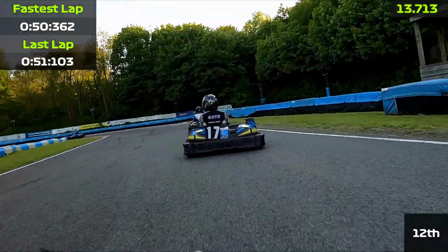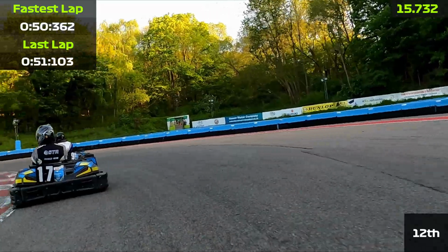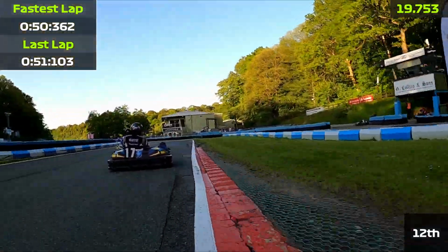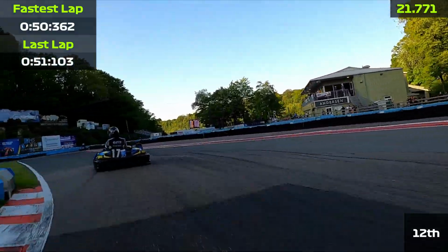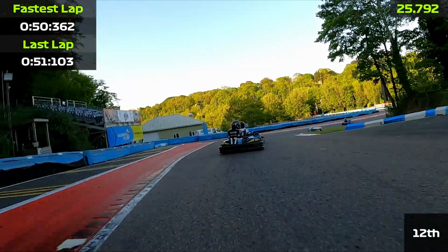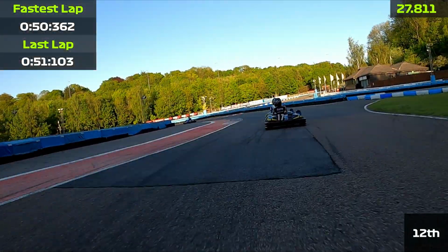So we're just really once again trying to take a nice wide line, a wide entrance, to maintain the speed through the corner. Obviously you want to maintain as much momentum as possible. You don't want the kart to bog down or slide, as every time you do this it makes you lose a lot of momentum and the kart just doesn't feel too good.